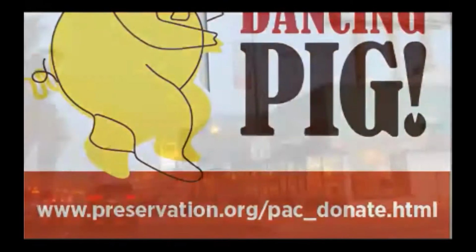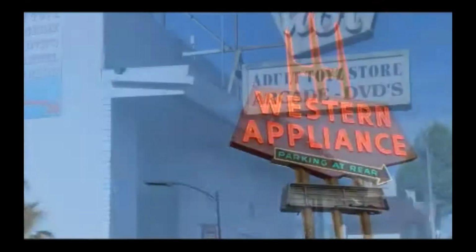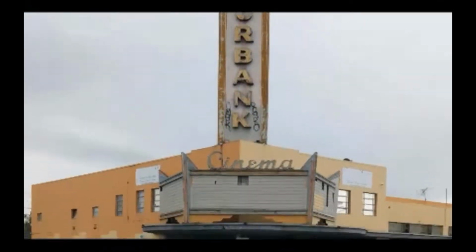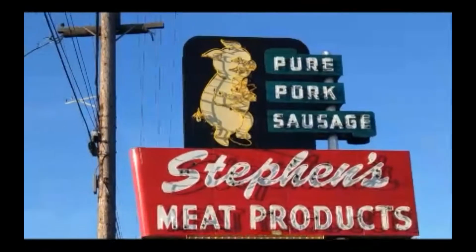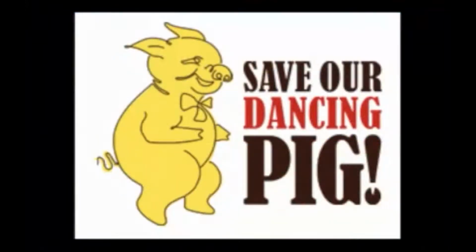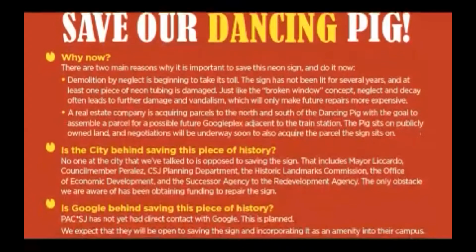San Jose has many neon signs, but we've also lost many signs over the years. Folks drive by them every day and barely see them because they've been in place for so long. Several of these signs are iconic, but the Dancing Pig is one of the largest, most unique, and recognized. That's why we call it our Dancing Pig. Realizing that time was of the essence, we embarked on what could be considered a classic advocacy campaign.